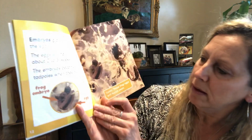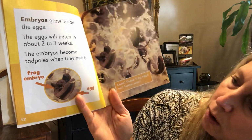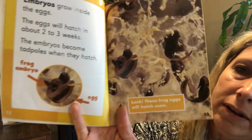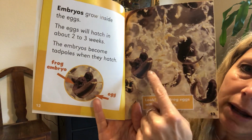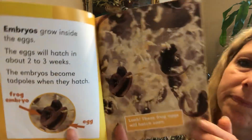So look at these eggs. This is a lot, looking at them really, really close. And you can see that inside the egg, you can see the little black spot, but here you can see it a little closer. And what happens is, here, these tadpoles are about ready to come out of the eggs.